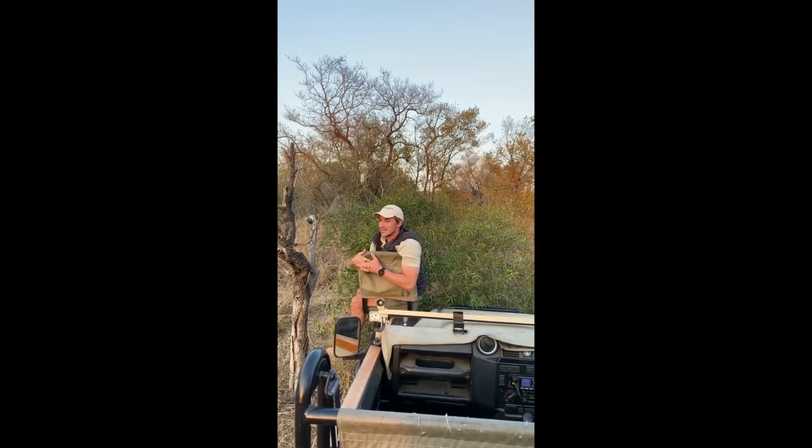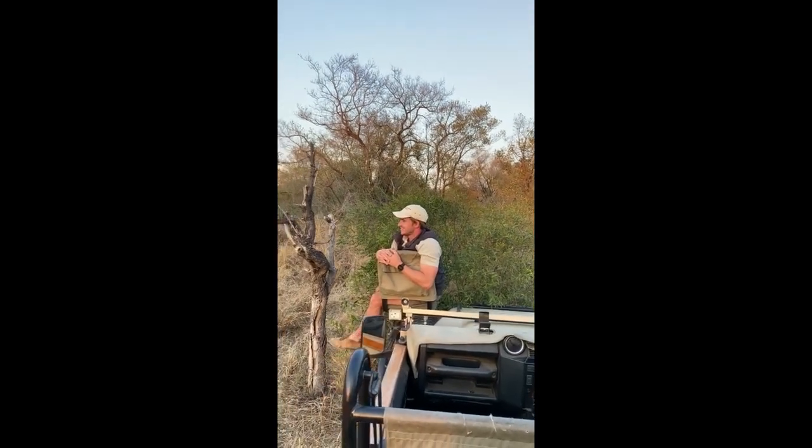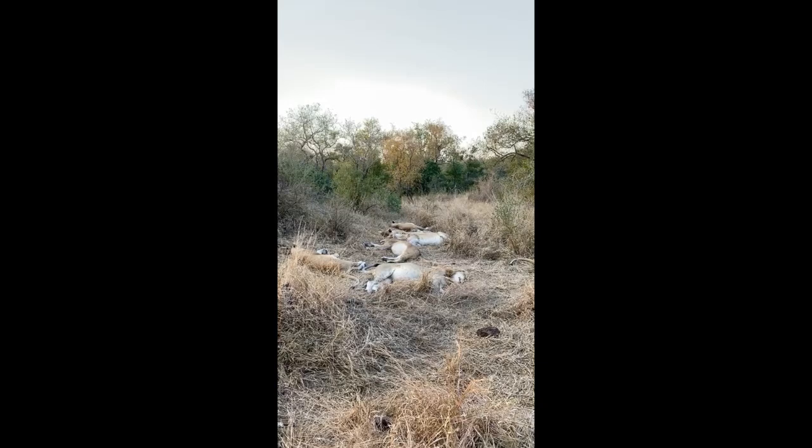So definitely not an easy thing, which goes hand in hand with that opportunism. They have to take what they can get when they can get it. I think that's one thing that we're all used to being asked by our guests is, why doesn't the lion just catch the impala? Exactly, yeah.